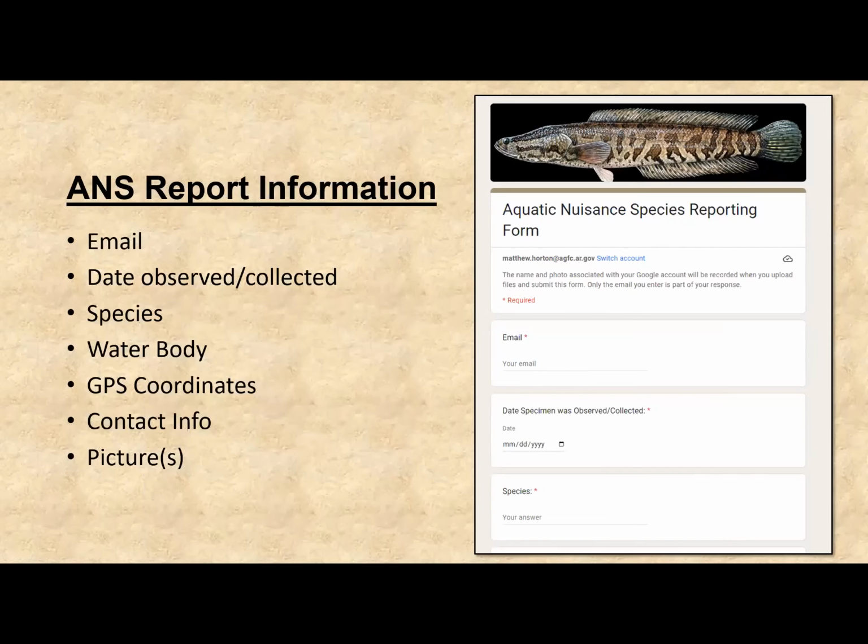This online reporting tool sends the report directly to me, and I can use that information to follow up with whoever provided the report and respond accordingly. It takes 1 to 2 minutes to fill out the form. The information that you need to file a report includes an email, the date of the observation or that you collected the species, what species it is, if you know, and what water body it came from. If it's a private pond, you can just state private pond. The GPS coordinates are very helpful in identifying the location. Contact information so I can follow up with you, and then pictures. Try to get good close-up pictures of whatever it is you're trying to submit a report for, so that I can properly identify it once that report comes to me.